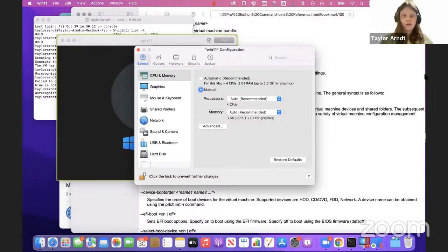I'm setting CPU options. Let me do one more. Like I said, you can do it from the command line, but some of the time the command line options weren't always working. What I found is that you could create the virtual machine from the command line, and then you can configure the options that are accessible in the GUI. So you can kind of go back and forth, depending on what's easier. Let me do one more thing, Michael, and then we can switch screens.